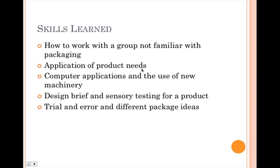So some skills we learned during this project was how to work with a group that's not familiar with packaging. There was kind of a struggle that our food science group would come to us with something that they thought we could do, and it was just not a good option for a package at all. So we worked with them, finding a balance between their wants versus what would actually make a good package. We also learned application of product needs: we learned about all this stuff in our classes, and we could actually apply it to a real world problem. We also worked with the computers and the machinery downstairs with the printing. And we learned how to do a design brief, and we worked with sensory testing with our food science group.